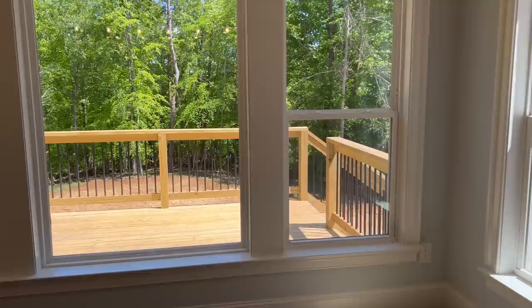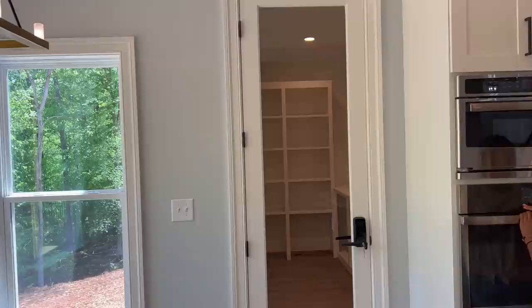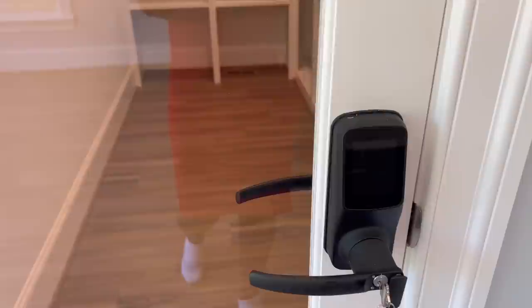Over here is where our pantry is. We decided to go with a glass door, and all our doors on the main floor are 8-foot doors. And so this is our pantry. I actually put a lock and you could use a key or a code to get in, because sometimes I need to lock my kids out of here. But this is our pantry.